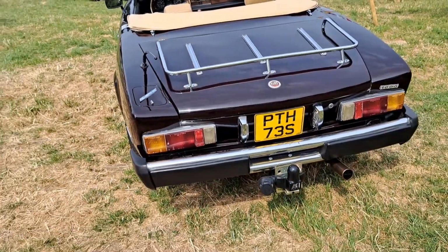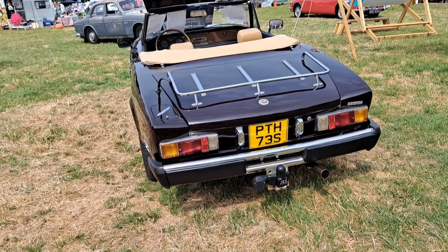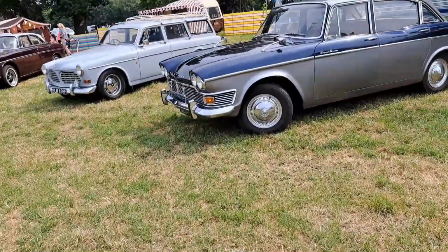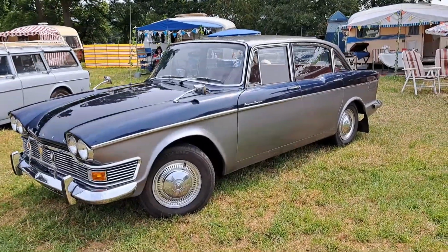Fantastic. Of course, by this stage in America, you had to have the sort of funny bumpers fitted, and that's what this car's got. And of course, we're at the caravan section, so it's got a tow bar. Humber Super Snipe. Oh, yes, please, viewers. Now that is a tasty treat.